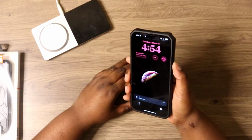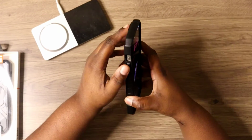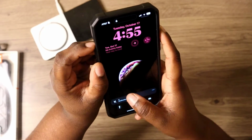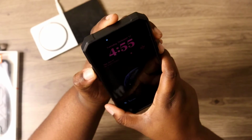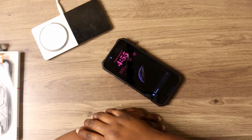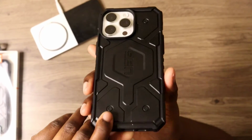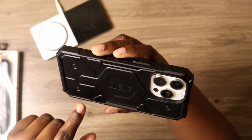You do get access to your power button. It's nice and clicky. On this side, you get access to your action button. You should be able to get in there and do what you have to do just like that. You get access to your volume up and down buttons, so they have a plus and a minus, which are nice and clicky. I don't know how well you can hear that. At the back, you get a nice deep cutout for your camera, so if you place it down flat on the table, you should be good to go. You also get fake little screws, which really look nice and add a nice aesthetic to the case. It says UAG, and you get that MagSafe ring in the middle.